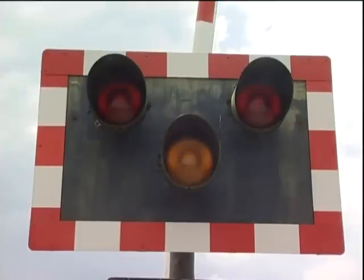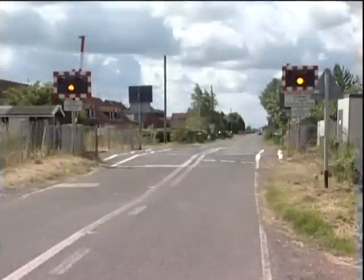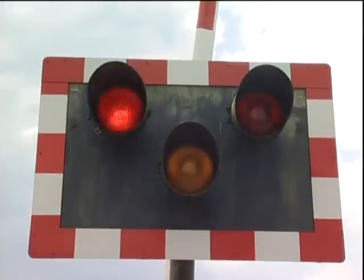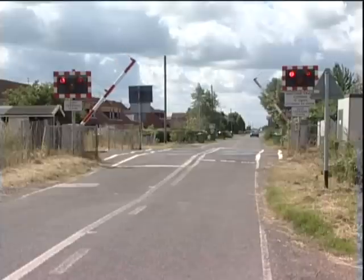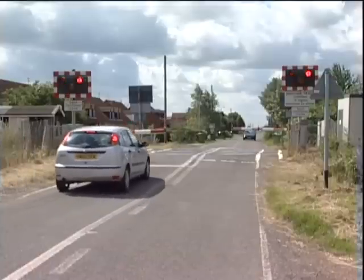This level crossing is automatic and, unlike the ones we've just seen, has half barriers. More than half of all automatic crossings are of this type. So let's see how it works and how important it is to stick to the rules. The law requires a minimum time of 27 seconds between the train passing the warning point and arriving at the crossing. This is ample time for road users to clear the crossing and gives a safety margin.